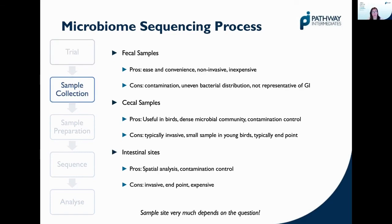We collect the samples for sequencing, and as I've said before, different intestinal sites have different microbial abundances. So you have to pick your sampling site very carefully, and it very much depends on the question that you're trying to ask. You can take fecal samples. The pros of doing this are that it's easy, convenient, non-invasive, and relatively inexpensive. However, the cons are that you can get bacterial contamination from, for example, the litter. There might be uneven bacterial distribution, and it's not always representative of the gastrointestinal tract.